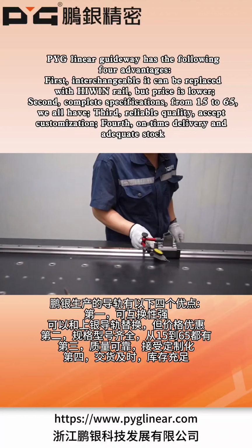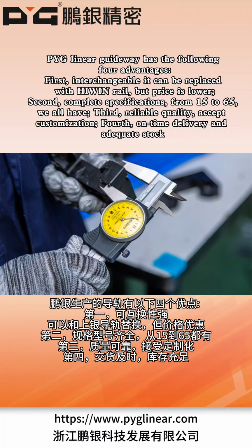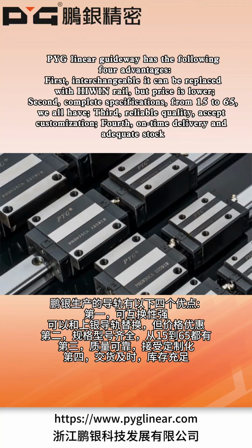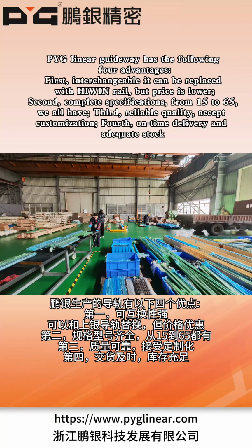First, interchangeable. It can be replaced with Hiwin rail, but the price is lower. Second, complete specifications, from 15 to 65, we all have. Third, reliable quality, and we accept customization. Fourth, on-time delivery and adequate stock.